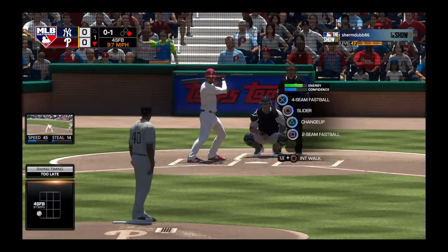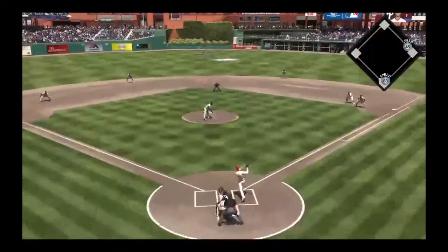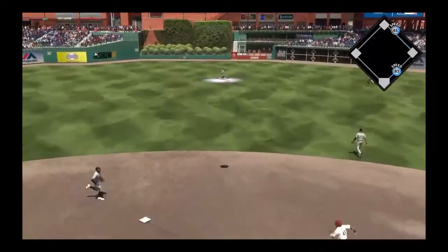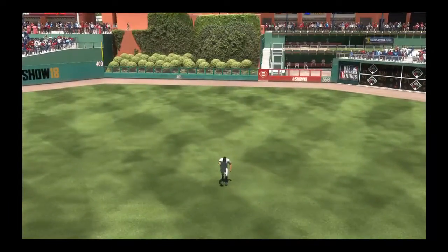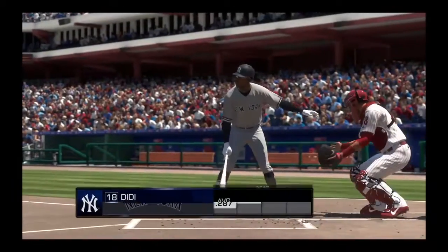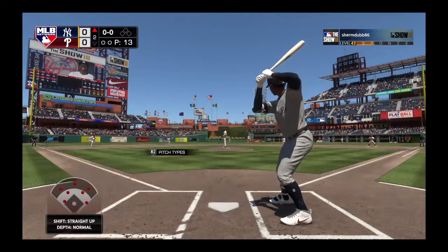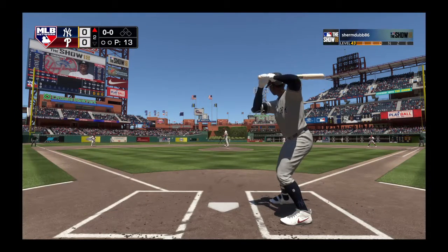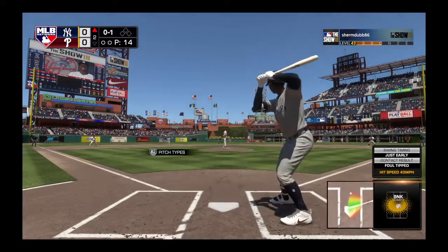Swing and a miss just behind a lively fastball. He's ready. Here's the 0-1. High fly ball out to straightaway center. And Gardner there to make the catch. Inning over. Here's Didi Gregorius. He'll get us started in the top of the second. Ready to deliver. Here's the first pitch. Very weakly on the ground.